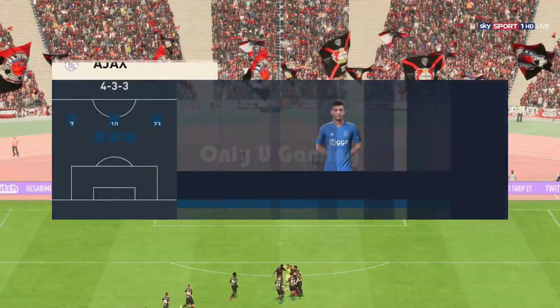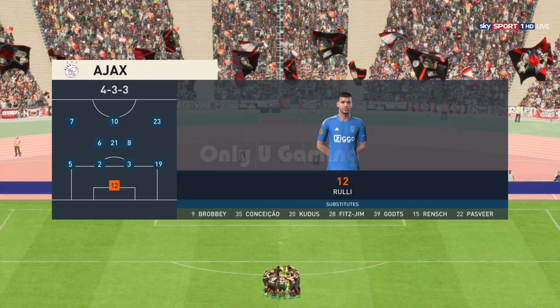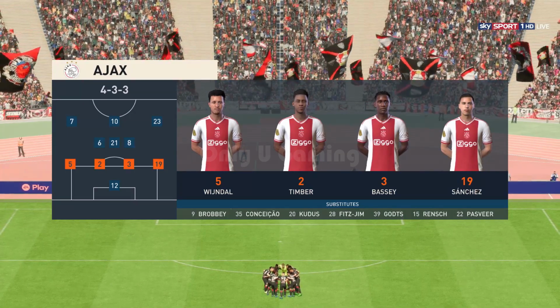Well, here's the starting lineup for Ajax. Well, the two wide players are great in 1v1 situations, and their movement is also very good. But it's the midfield three that will need to control the flow of the game.